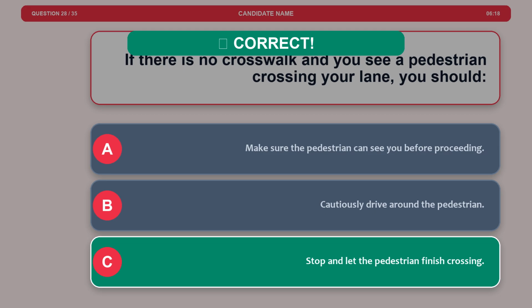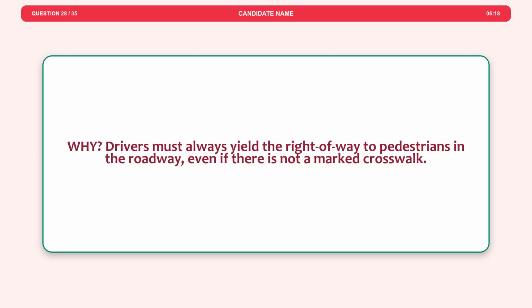The correct answer is option C. Stop and let the pedestrian finish crossing. Explanation. Drivers must always yield the right-of-way to pedestrians in the roadway, even if there is not a marked crosswalk.